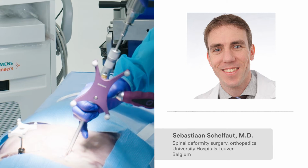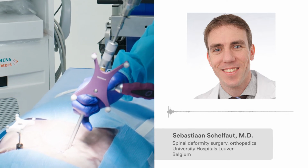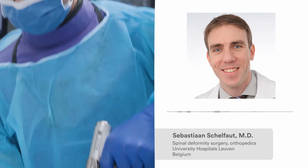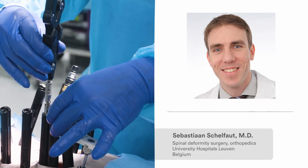The main reason is the navigation option, which proves to be very fast and precise, and on top of that, well-navigated instruments. For example, the reference frame is very small in size, which makes it easy to work around it.